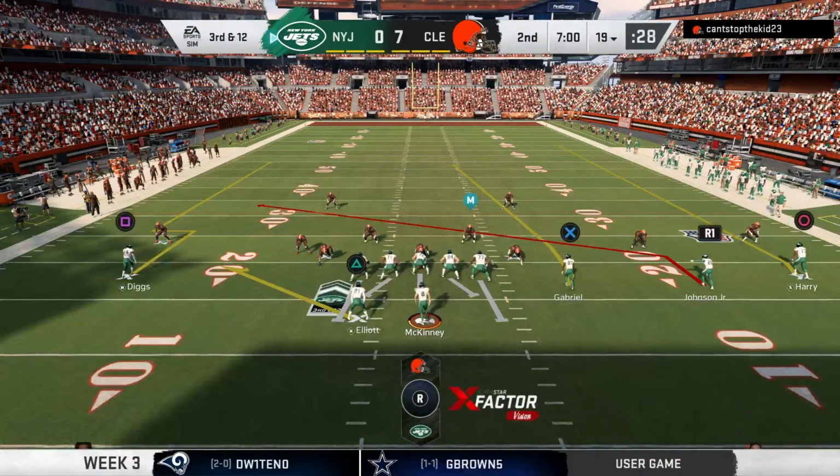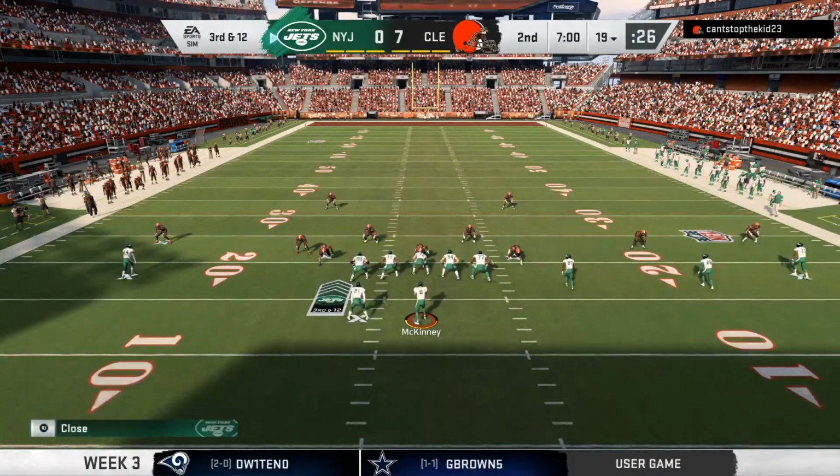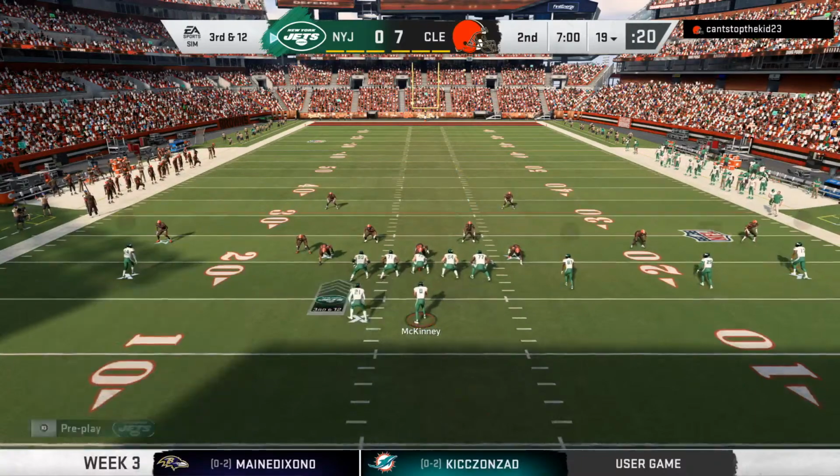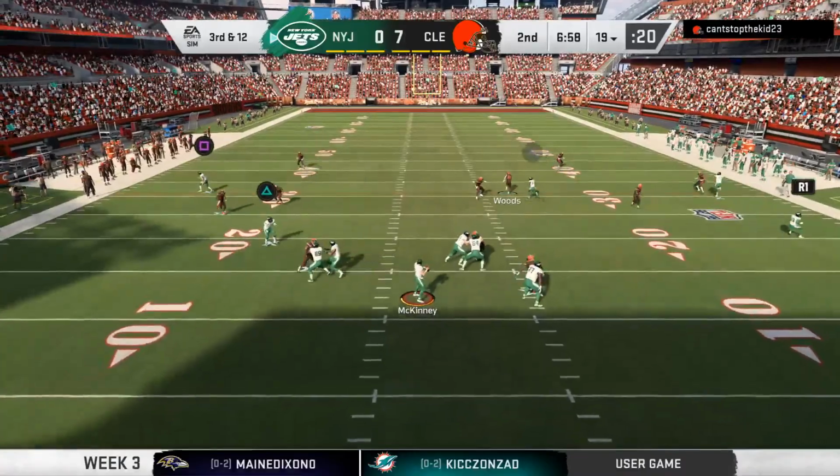Hey, 2. 51's the mic. 51's the mic. I'm coming for you. You mine. Go, Mike 51. Mike 51. To throw on 3rd down.